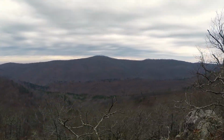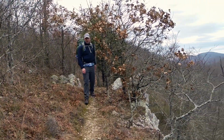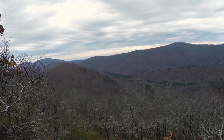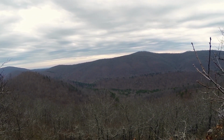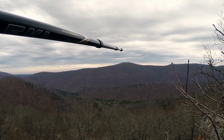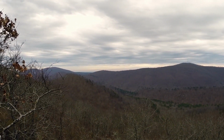That's cool. I hear a babbling brook down there. So that's Tall Peak right there. The tower up on top.